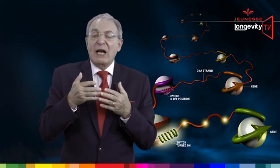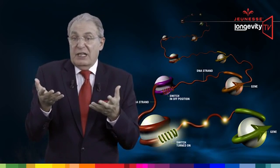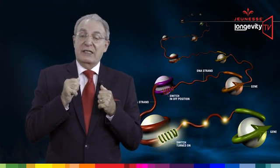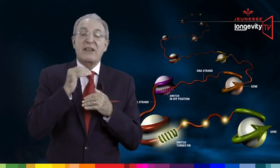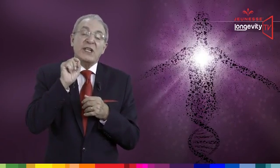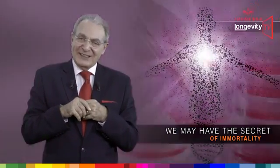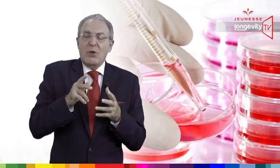Elizabeth Blackburn found out that all our cells possess telomerase, but unfortunately they are in a sleeping state. Their gene is repressing them from working. Why? Well, it's still a secret that nature is keeping. But if we discover how to turn the telomerase gene from off to on in all our cells, we may have the secret of immortality. And this is why many research labs try to discover it.